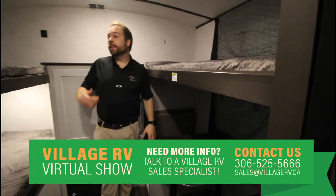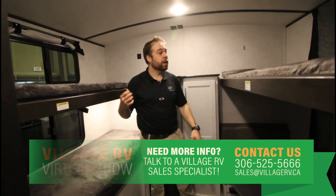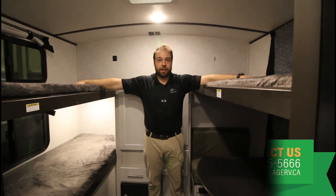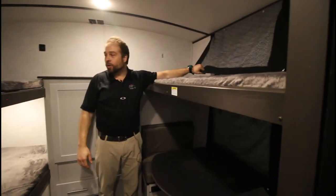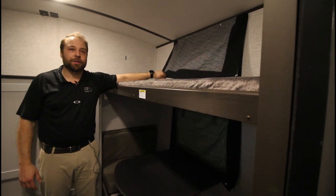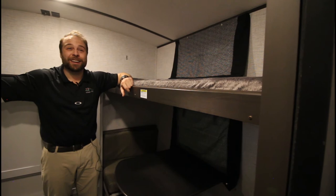Where Keystone, or Bolin in particular, is going to give you value for your money is with the new curved roof. When the kids are up here, they're not banging their heads on the roof. Another thing is you have blackout curtains. You don't have those Venetian blinds that after a few nights' sleep the kids are going to kick and play with. You actually have blackout shades, so they might sleep in a little later than normal.